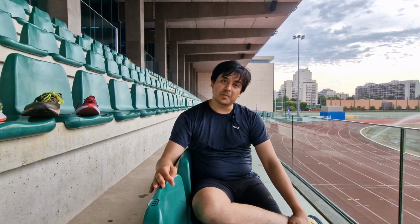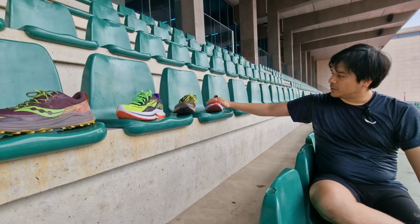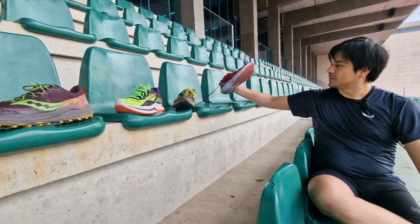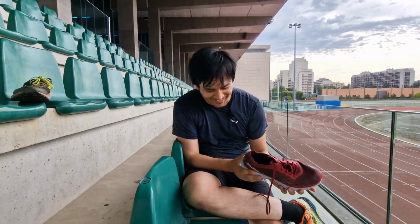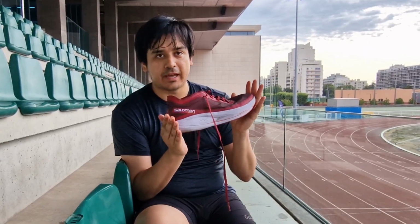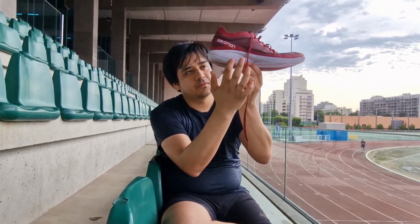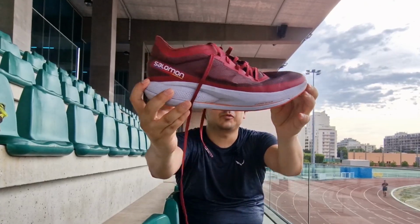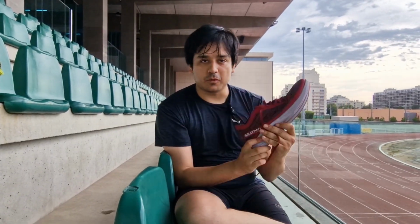So I'll start with my three favorite road running shoes, which are the Salomon Phantasm. They are red. These are very light shoes. They're the lightest one that I own, and they have an energy blade technology here. I think you have it here, and they're very good for going really fast.